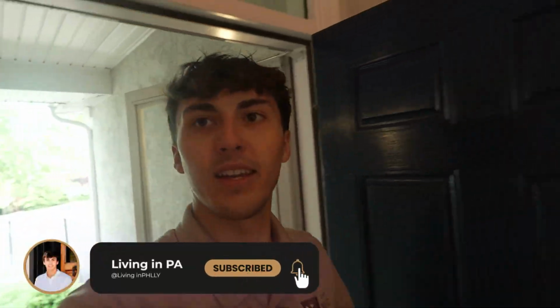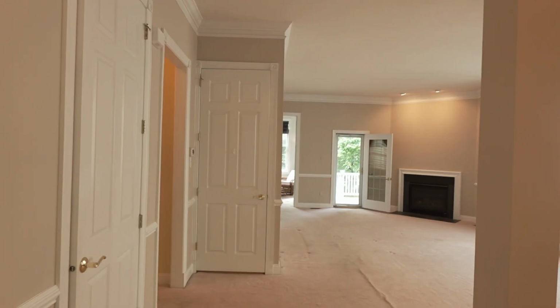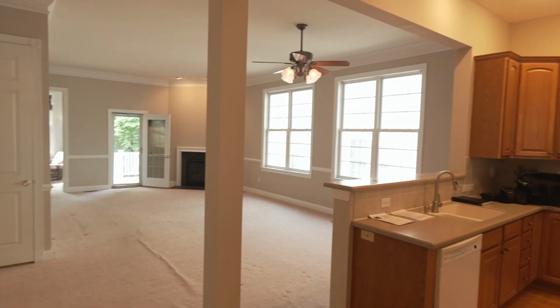Okay, we are stepping into the house now. I will flip the camera around. I'll show you guys a little bit in this house. Like I had mentioned before, this is an active adult community, 55 and up. You're gonna have a ton of amenities in here, like I had just shown you at the front of the house here at the start of the video.